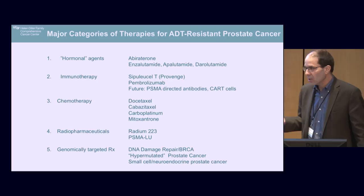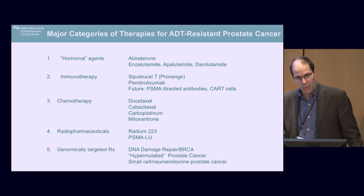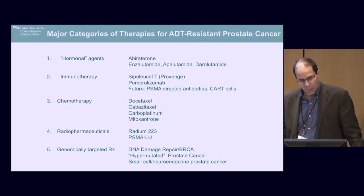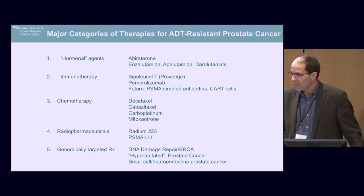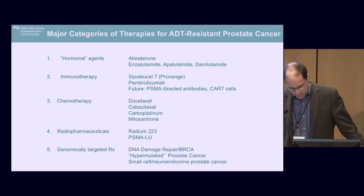Immunotherapy, you heard a wonderful talk from David Oh this morning. We're early on in immunotherapy for prostate cancer, and really, again, we'll show it to you, the sipuleucel-T, the Provenge, and pembrolizumab. With regards to chemotherapy, I always tell patients that there's three big, depends on how ornery I'm feeling, if I'm feeling really ornery, I call them big lies. If I'm not feeling ornery, I call them misconceptions about chemotherapy.